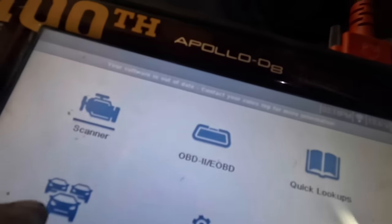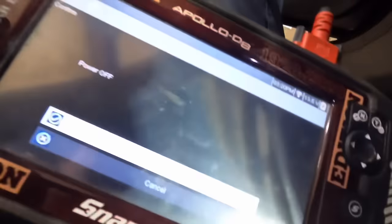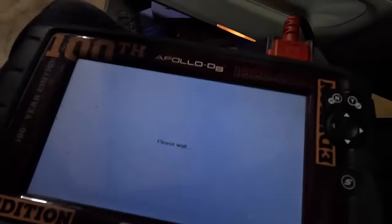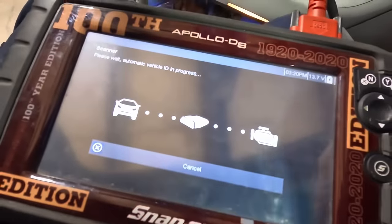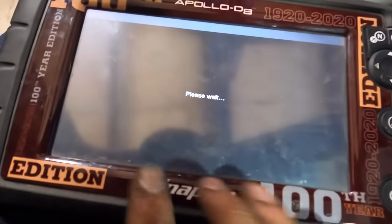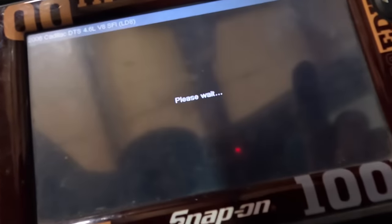Your software is out of date. Contact your sales rep for more information. No, I'm not gonna do that. I don't wanna buy more software. This thing locking me out. Restart, try it again. You better not lock me out. We'll have a gatekeeping conversation about that, Snap-on. Waking up, come on with it. There we go. Okay, let's go back into data.